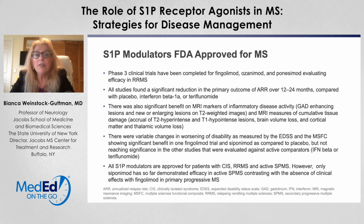Phase 3 clinical trials have been completed for fingolimod, ozanimod, and ponesimod, evaluating efficacy in relapsing remitting MS. All studies found a significant reduction in the primary outcome, annual relapse rate over 12 to 24 months, compared with placebo, interferon beta-1a, or teriflunomide. There was also significant benefit on MRI markers, including gadolinium-enhancing lesions, T2 lesions, as well as measures of tissue damage, T2 hyperintense, T1 hypointense lesions, brain volume loss, and cortical gray matter and thalamic volume loss.